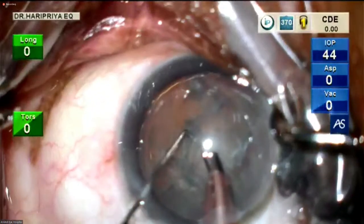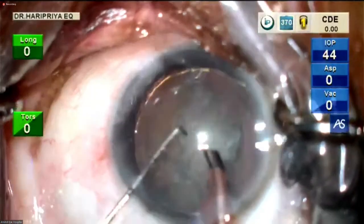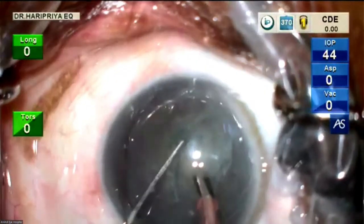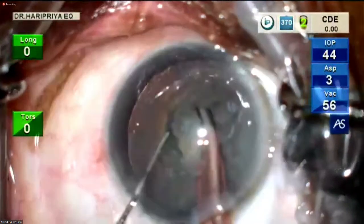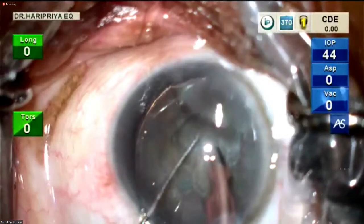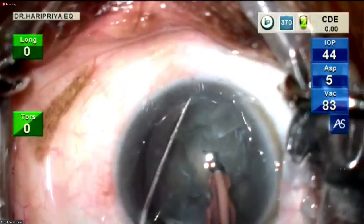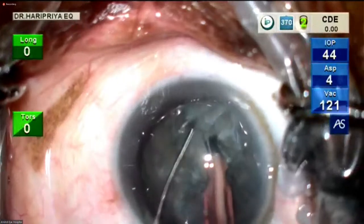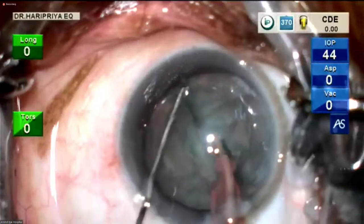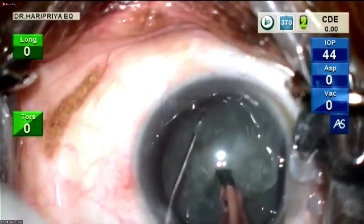I'm using drops on the cornea, a straight chopper with a blunt tip. I'll be doing a horizontal chop here because it's a soft lens. So with the horizontal chop, I'm just removing some epinucleus on the surface, placing the chopper on the nucleus surface from the center, going to the periphery, supporting it with the phaco tip, and then bringing the tip towards the probe, and then separating. So you're using the probe only for a little vacuum, but more mechanical support here because it's a very soft lens.